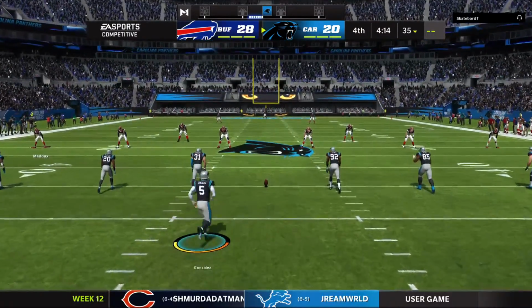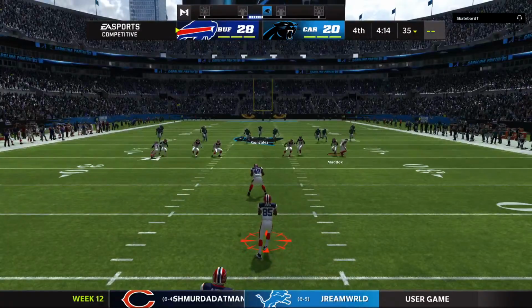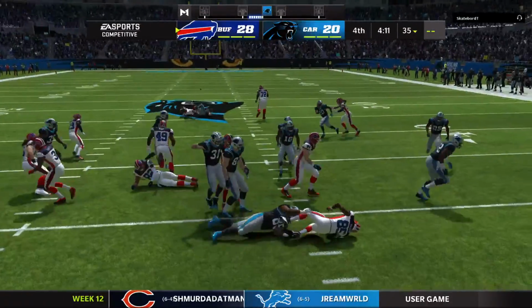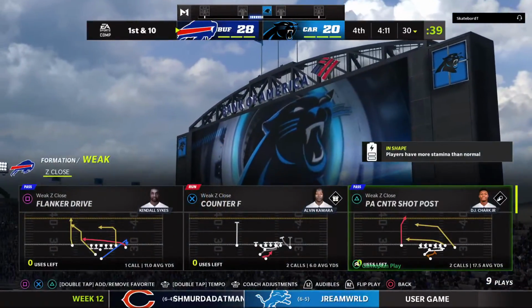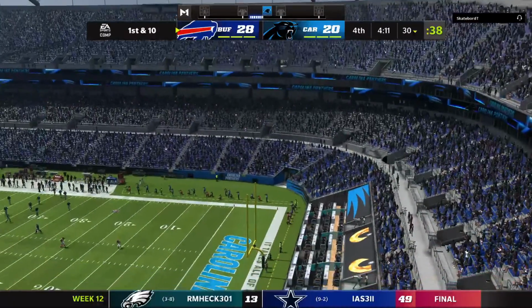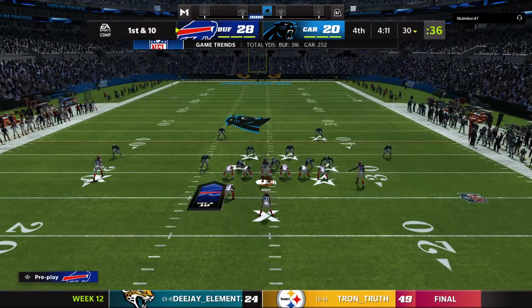Now he's back out there to boom this one away, maybe with some frustration after the PAT miss. Jackson now to return. And a nice return sets him up pretty good here right at the 30-yard line. The Bills come to the line to start their next drive.